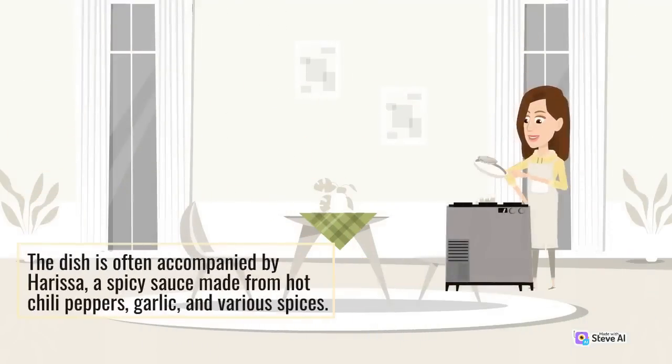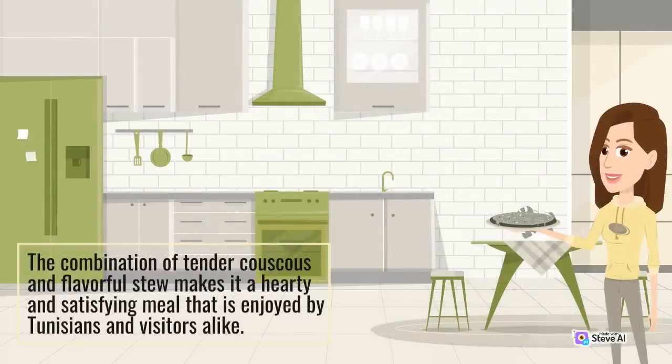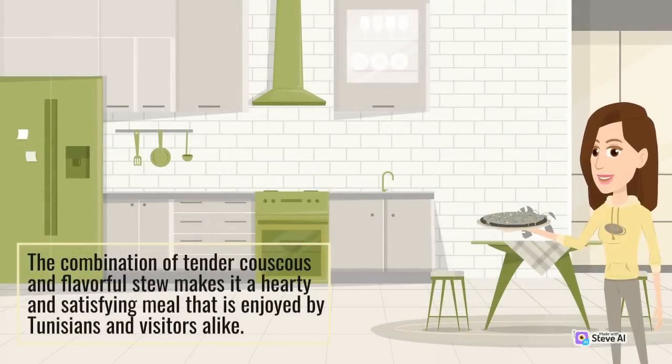The dish is often accompanied by harissa, a spicy sauce made from hot chili peppers, garlic, and various spices. The combination of tender couscous and flavorful stew makes it a hearty and satisfying meal that is enjoyed by Tunisians and visitors alike.